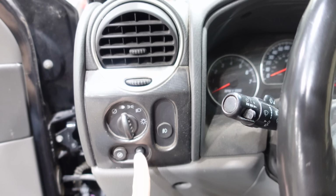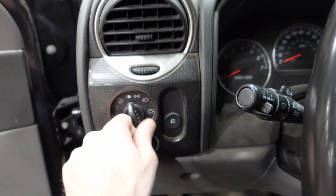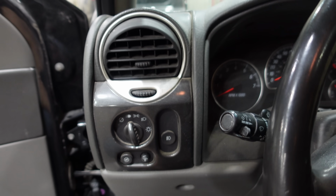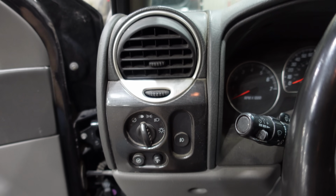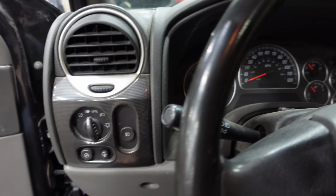We got dome light kill, the pop out to adjust the gauge intensity, brightness, whatever you want to call it there. Looks like should be auto headlamps, but that's DRL, and that's a get rid of DRL, which is pretty cool. A lot of cars don't have that. Fog lights might have been an option.